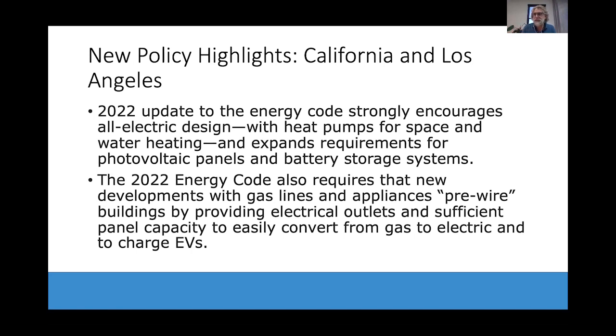And then the city has started the conversation about emulating what's happened in New York City with Local Law 97, about having emissions thresholds that would step down over time, also getting to net zero, which is when we move either to an EUI standard or a greenhouse gas emissions per square foot standard. And the city of Los Angeles has been looking at that for a while.